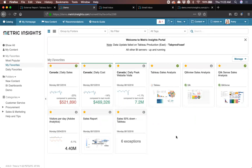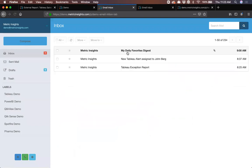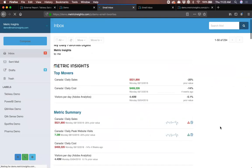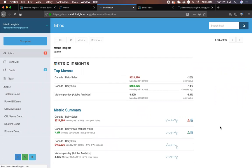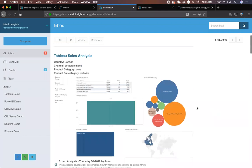But in creating a favorites folder, it's also instructing Metric Insights to essentially start tracking that content for me, and doing things like sending me a daily digest email that basically summarizes what's changing within my favorites folder. So in this case, you can see things like, out of my favorites, these are the metrics that moved the most since yesterday. These are metrics that generated alerts and anomalies that I might want to go and look at. And again, these are dashboards that updated since I last received this email.